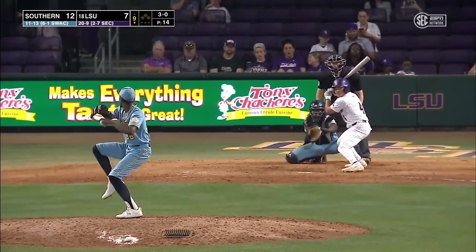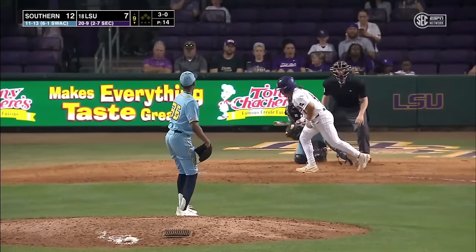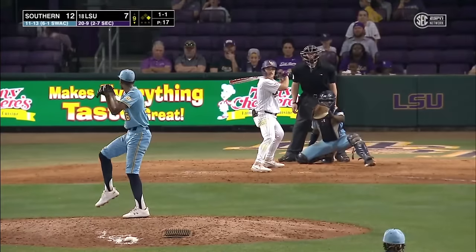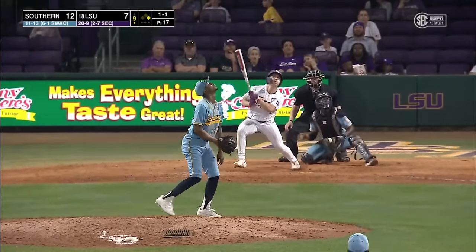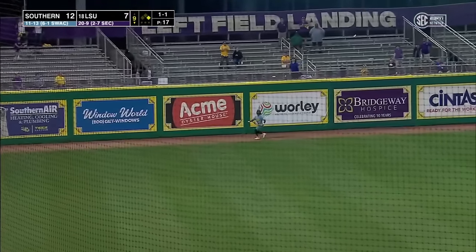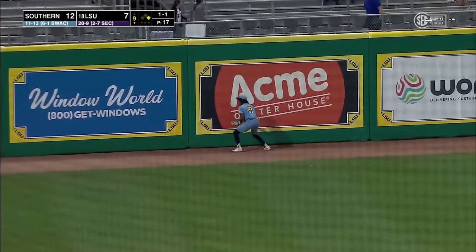Only .174 against left-handed pitching as a left-handed batter against right-handed pitching. Second at bat, he came into the ballgame a couple of innings ago. He struck out last time. He lifts this one to left field. Cameron Bird backing up, leaping.